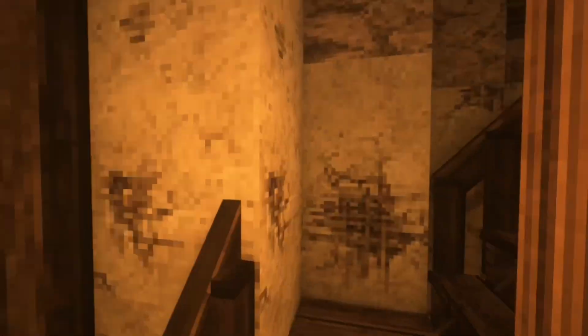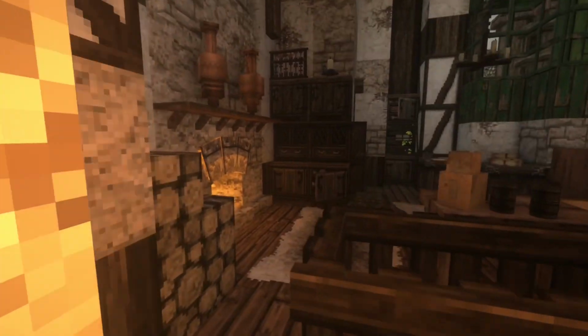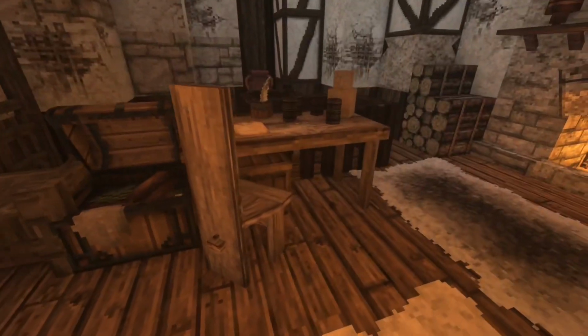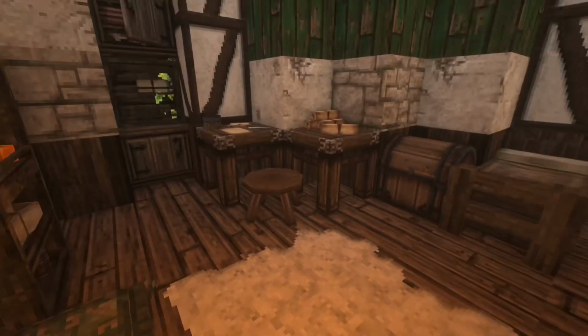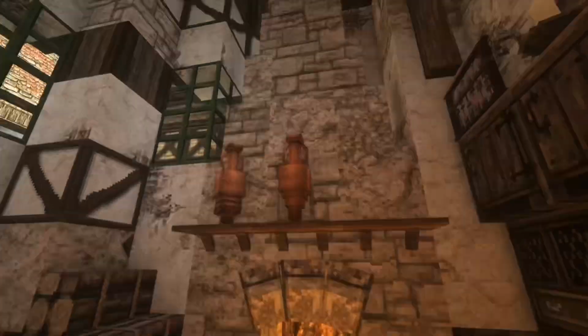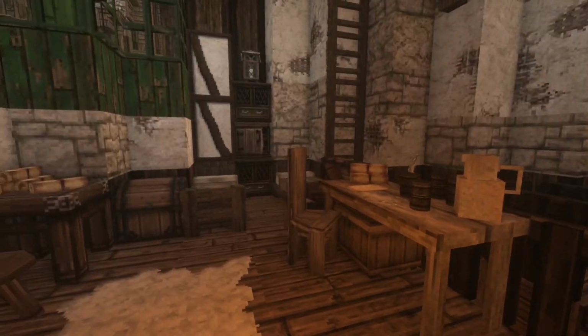And so now, making our way up this spiraling staircase, we've come to the house's solar slash bedroom space. Of course, we have 2 beds here in this room. We have a desk here for some reading and maybe some writing. And we have a nice fireplace here with the chimney that reaches out of the roof, of course.